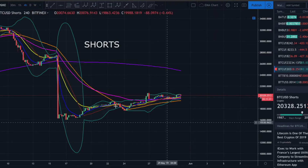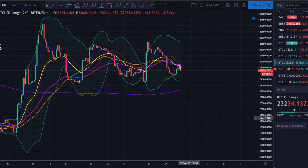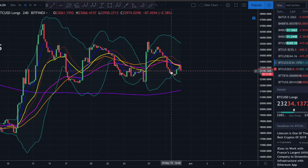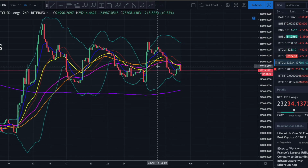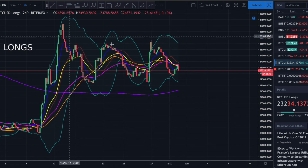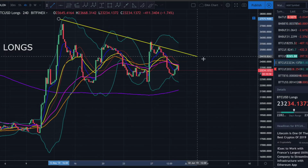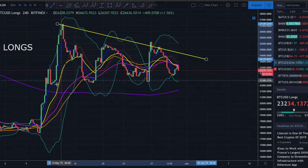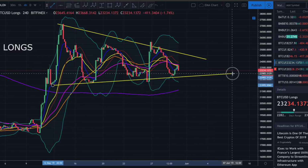All right, checking longs and shorts. Shorts not really showing as much of anything. Longs, little uptick, and then of course you'd expect them to start falling off here a little bit. But again, nothing too significant. Now I don't like to do technical analysis on the longs and the shorts chart, but it does look like you can see a pattern here where we are getting squeezed tighter and tighter. You can almost feel the traders' uncertainty here, guys.